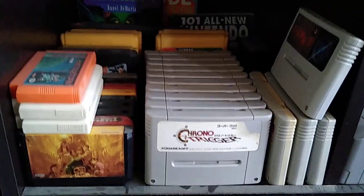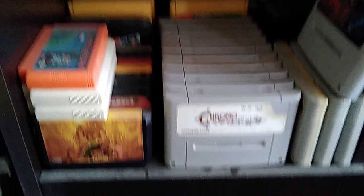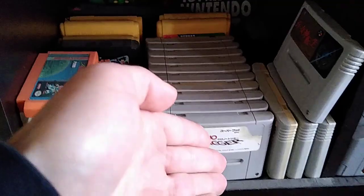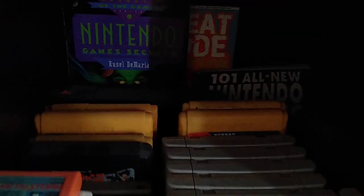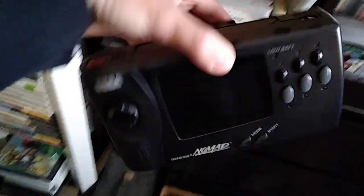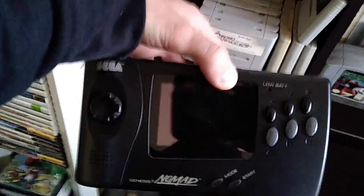Alright, coming down to this little shelf. This is the majority of my Nintendo Famicom game collection, Super Famicom game collection. In the back, we got some bootleg ones. And then my Sega Nomad handheld. I will actually pull this out for a brief minute because this is not something you see every day. It is in very good condition and does in fact work. And I love always telling the story about how I came to buy that.